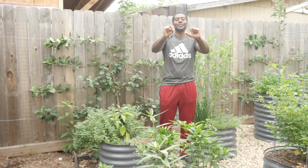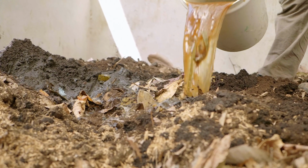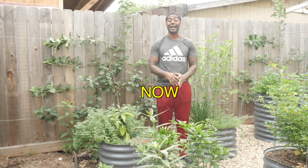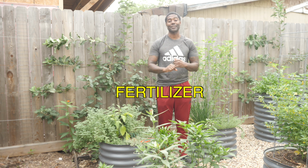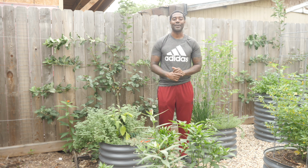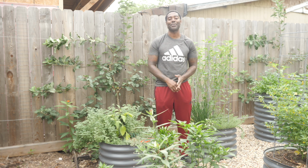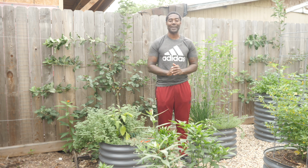Finally, number 7, May is a great time to start applying fertilizer to your garden. Now, this fertilizer needs to be an organic, slow-release fertilizer, but if you haven't fertilized yet, now is a great time. I like to fertilize when I first see flowers appear on my plants, and that's usually around the end of April or early May.